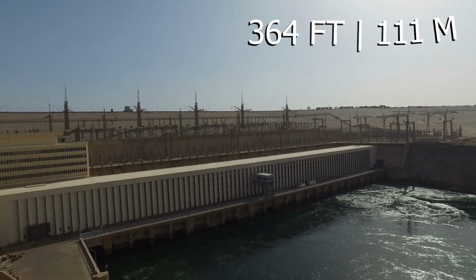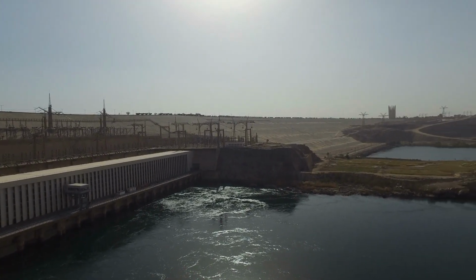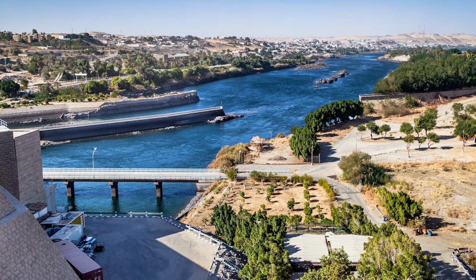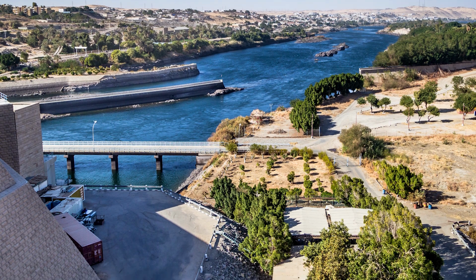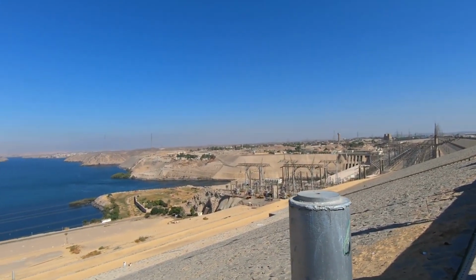At 364 feet high and 12,570 feet long, it's an embankment dam. Created using a mound of rock, it was the world's largest such dam at the time it was unveiled. Its location is the city of Aswan, whose influence in Egypt dates back to ancient times. The building of the Aswan High Dam was an incident-packed story, rooted as it is in the country's turbulent history.